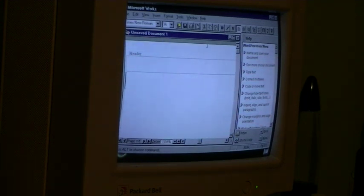For a lot of people, this was the best word processor to use, because not everyone could afford Microsoft Office. Back in the day, that many people still can't. Even just getting Word 95 as a standalone program was still pretty expensive. I think it was like $100 or so. So this was really nice to have, especially when you got a Packard Bell, because it came with this pre-installed, so you didn't have to pay any extra for it.